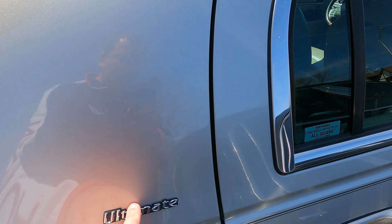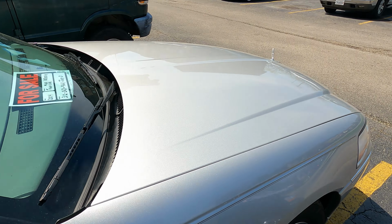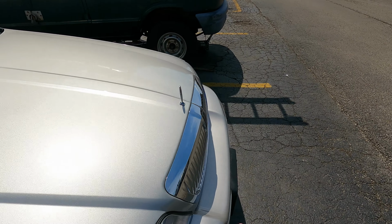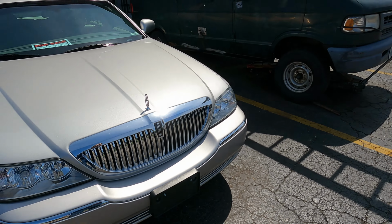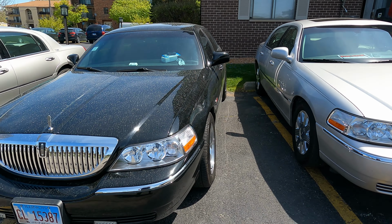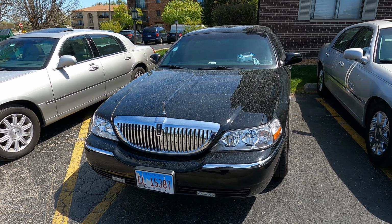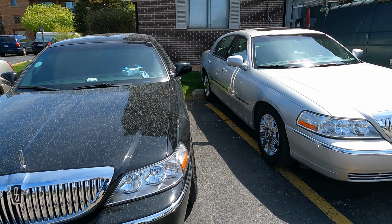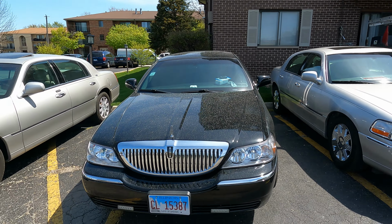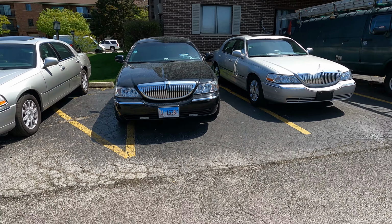So it's interesting also how they've kind of switched the nomenclature. You had the ultimate, which I guess was the top of the line at the time. But then they decided that they didn't want it, so they did the signature limited. But when they did the signature limited, this is when they did the designer series. So I don't know who's responsible for all this, but it's interesting to see how, just looking at them, hope I don't get run over.